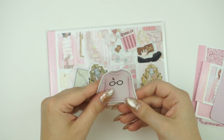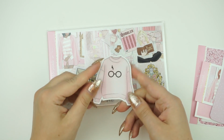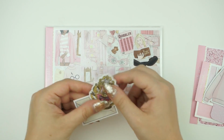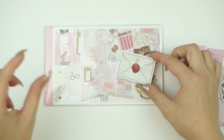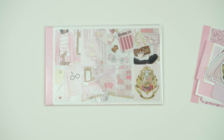And then you have some vinyls. So these are sticker vinyls, which will be available a la carte as well. So you have the sweater, which is super pretty. You have the crest. And then you also have the letter, which I think is really pretty. So those are the a la carte items.